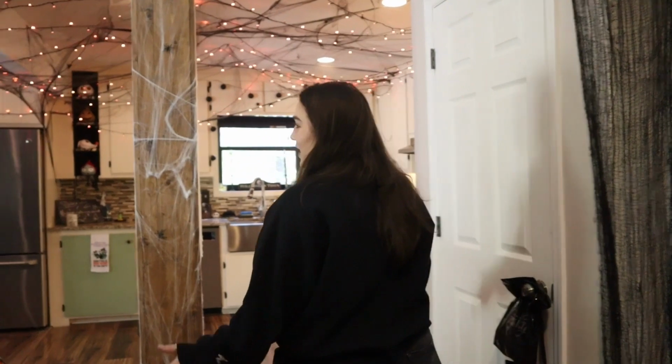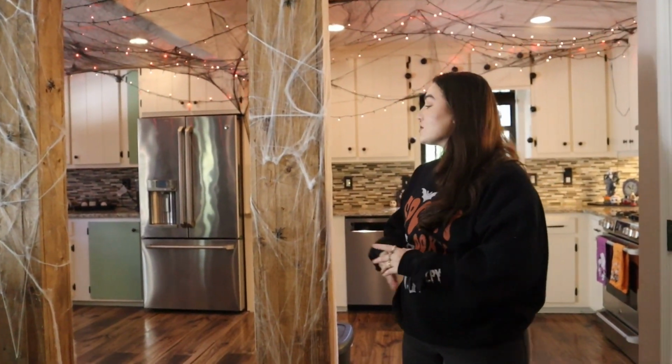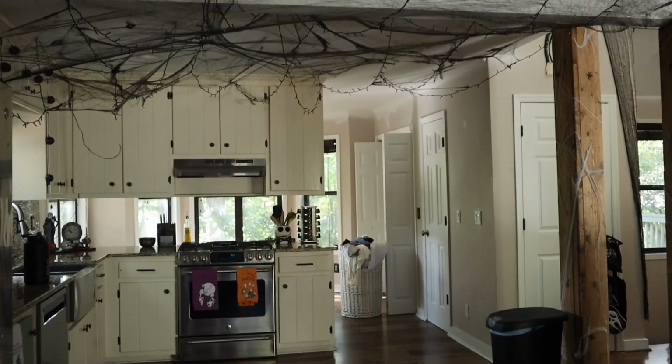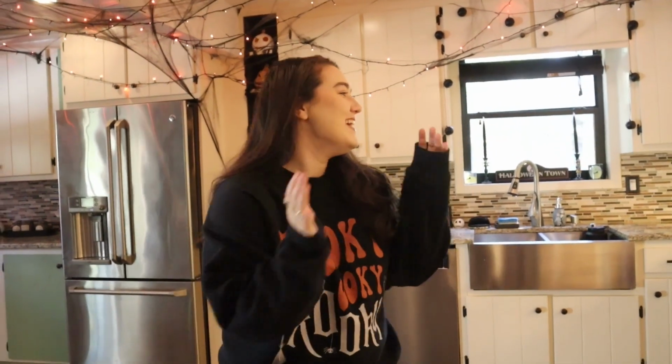Moving on to the kitchen, if you guys don't know, I always do a Nightmare Before Christmas theme in my kitchen. So first of all, Zoe and I spent a ton of time spider webbing and putting little plastic spiders over these two columns in my kitchen. And we also spider webbed the entire ceiling and put lights up so that it looks super spooky, ooky, kooky, and creepy.